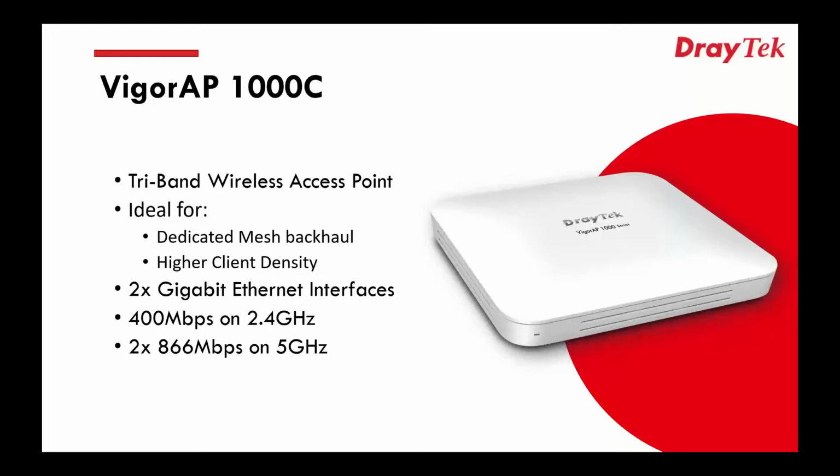Vigor AP1000C is our tri-band wireless access point. It is a great solution as a dedicated backhaul for mesh networks or higher client density. It comes with 2 gigabit Ethernet ports. Up to 400 megabits per second theoretical throughput is available on 2.4 band and 866 megabits per second on each of the 2 5G radios this model supports.